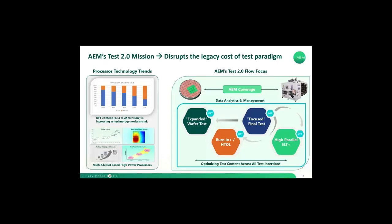Send them to you afterwards, Stuart, and send those answers back to the people who asked the questions. But thank you very much, Stuart. It's a very good overview of SLT and how it's been integrated into the traditional test flow. It's very interesting.